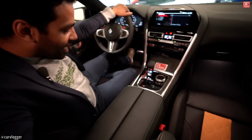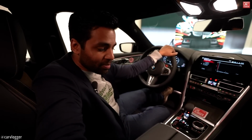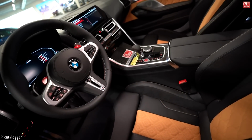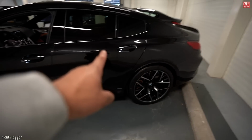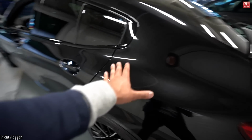Alright, M8 Gran Coupe. Travel car, ultimate travel car. So from the front section, guys, let's have a look at the rear section, because that might be the most interesting part of this car, next to driving. Okay, from the front section, let's have a look at the rear section. Privacy glass first. You also see that wide body look.